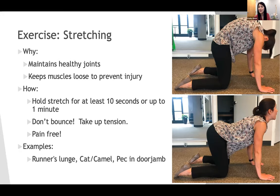If you have a hard time getting down on your knees, you can do it at your desk. You can put your hands on your desk and move your spine into that angry cat position and then arch into that camel hump position. So you can do it sitting as well as kneeling. And then the pec stretch in the door jamb. That's where you put your hands on either side of the doorway and lean forward into the stretch. All of those are great ones that you can very easily implement at home.